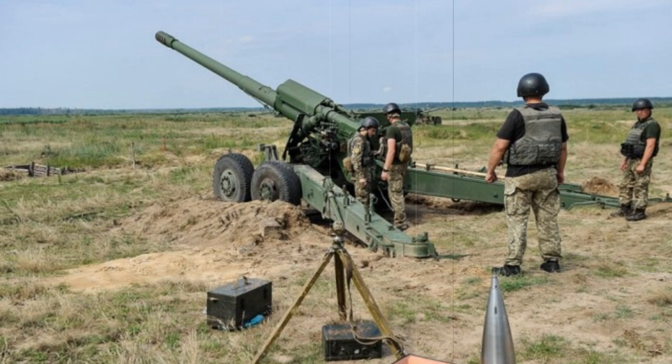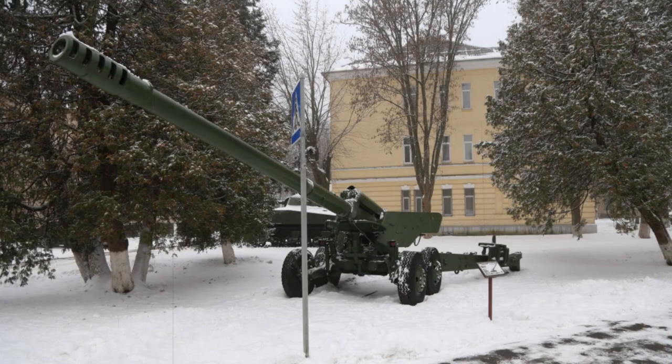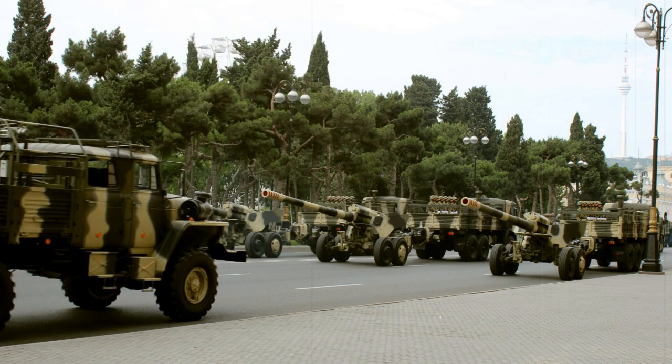Shells exit the muzzle at up to 3,100 feet per second with listed ranges for conventional ammunition out to 19 miles. Rocket-assisted projectiles gain a range out to 25 miles. The artillery piece relies on an operating crew of 8 made up of a group leader, ammunition handlers, and gun layers.